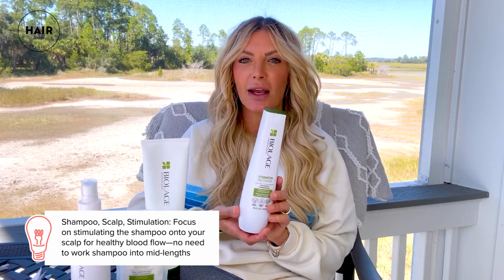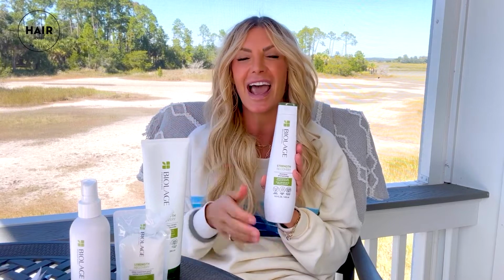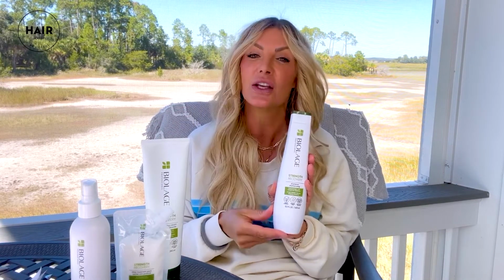Really think about the 3 S's: shampoo, scalp, and stimulation. You want to apply your shampoo mostly on your fingertips and really get your fingertips into your scalp and stimulate that blood flow, and also cleanse your scalp. We're creating this beautiful rich lather with this shampoo, and when you rinse your hair, your impurities are just going to go down the drain with the lather. Don't focus so much on shampooing your mid-lengths and ends. Focus on working that shampoo into your scalp. Think SSS, and that is how you're going to have best practices to use your shampoo.